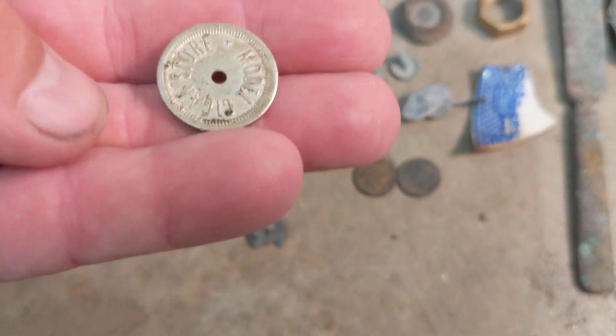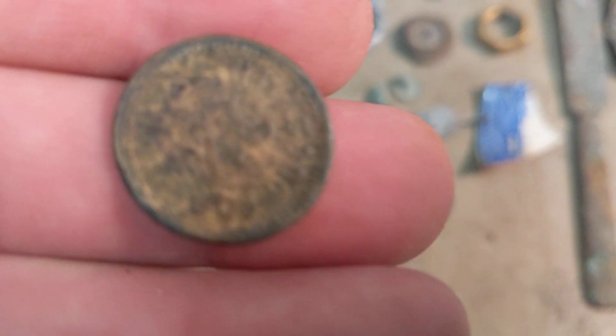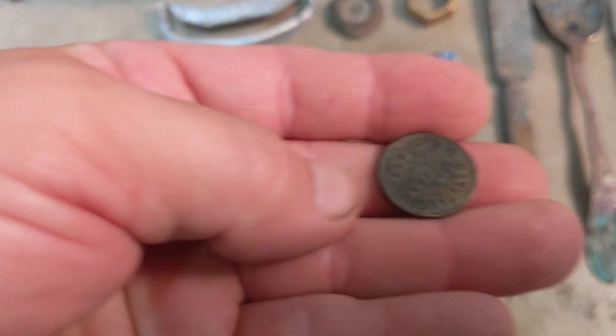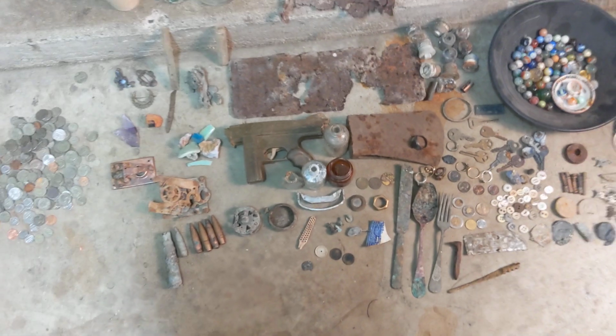Cigar store. And then these are in really not the best shape. Good for 6.25 cents at a mercantile. This one's cobweb liquor, 6.25 cents. So you can still find stuff like that, believe it or not, if you dig in the right spot out in the dump.